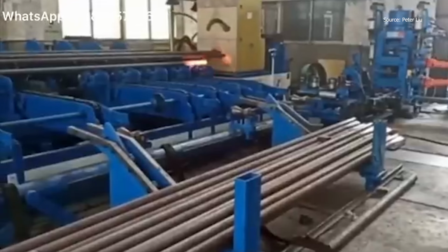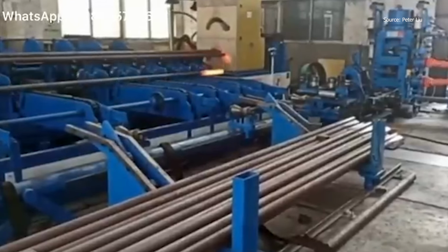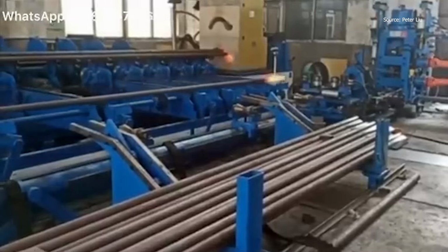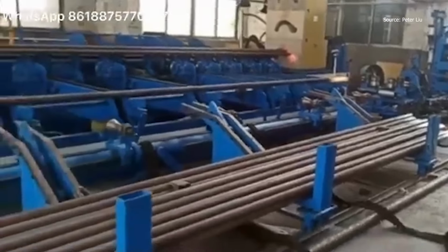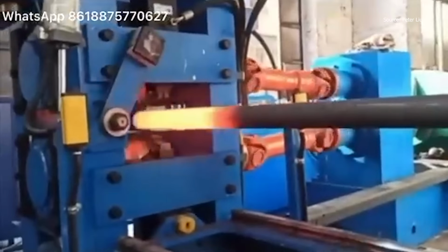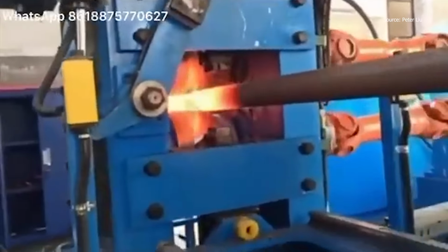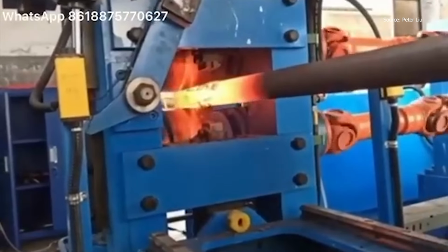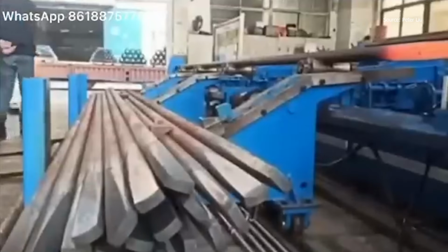From glowing steel rods to industrial-strength coils, this is the journey of a heavy-duty spring. It all begins with large-diameter steel bars, ranging from 35 to 90 millimeters, heated until they glow bright orange. That color means they've reached forging temperature, typically around 1000 to 1100 degrees Celsius. Once hot enough, the bar moves into the coiling station.